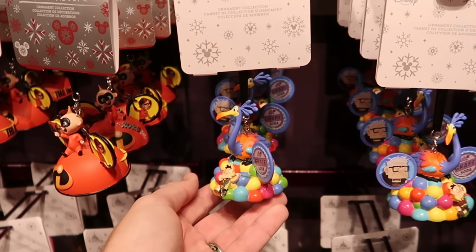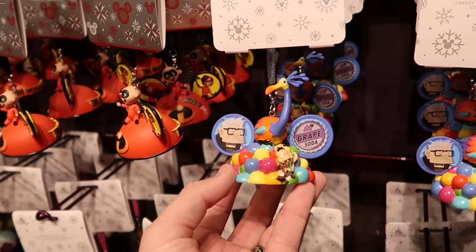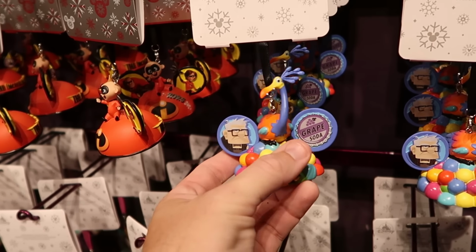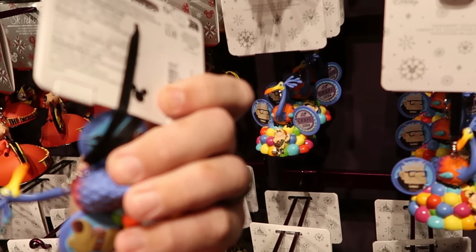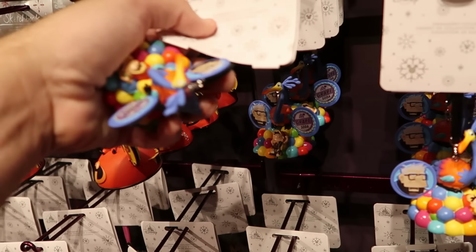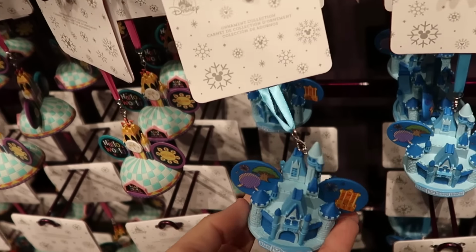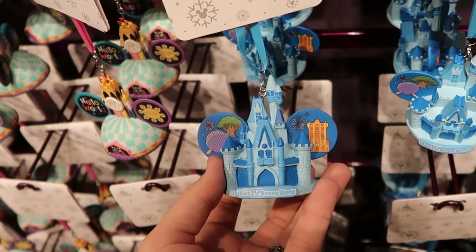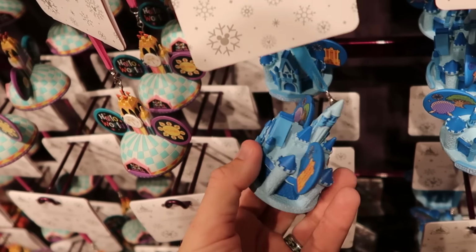Of course, we have to check out some of the different Disney ear Christmas ornaments that they have. This one is from the movie Up. How cool is this design though, with the balloons, the grape soda tab, you have Carl. Really cool design with Kevin and Doug. These are $27 a piece, really nice attention to detail. Right underneath there is the 4-part Christmas ornament with Cinderella Castle. You can see Epcot, the Tree of Life, even the Hollywood Tower with some fireworks and attractions.